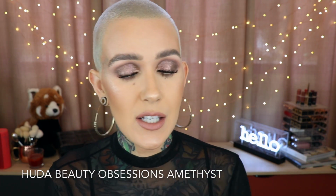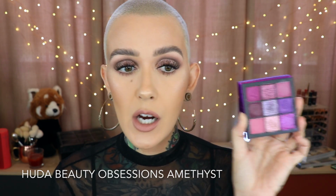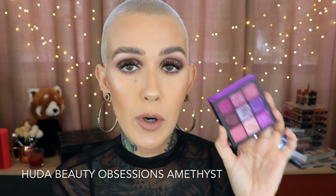Orchid, is it Orchid? I don't remember the name of it, but I am definitely looking forward to those. I'm going to suggest just one of the new Huda Beauty Obsessions palettes in Amethyst. I love the purples in here. I think this is such a well done purple palette. It's so pretty. And again, this little center shade right here, oh, it has my heart. I absolutely love it, and I've done a tutorial with it, so if you're curious, look it up. But if you were thinking about buying just one, this one is my favorite.